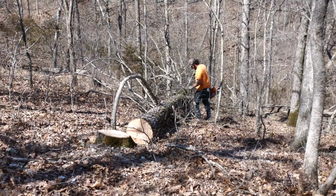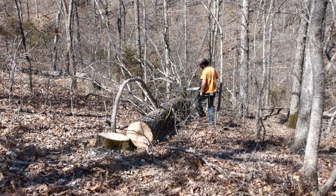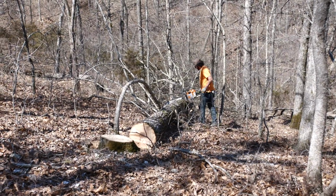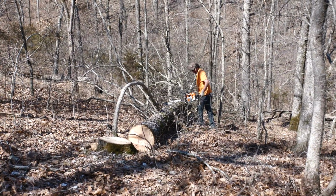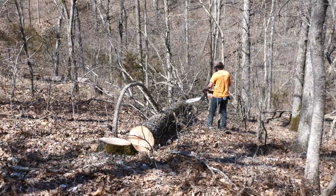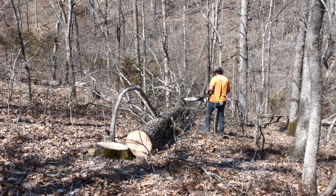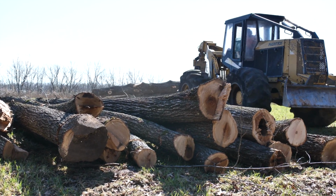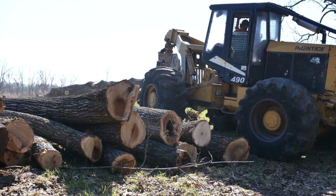Now, I've got Young Logging out here, and they do a phenomenal job. I've seen some of the work that they've done. The cool thing about them is they really sell to a variety of people. So we've got the logs that are going to be our saw logs, but also the thing that's most beneficial to me is that they're actually taking logs out of here that they're selling per ton for firewood. And I'm going to show you why that's such a big deal on this property.